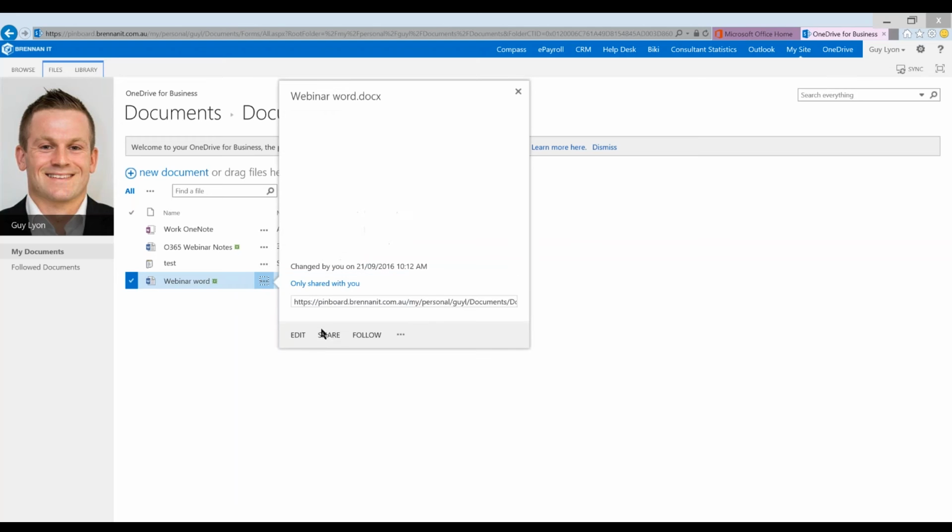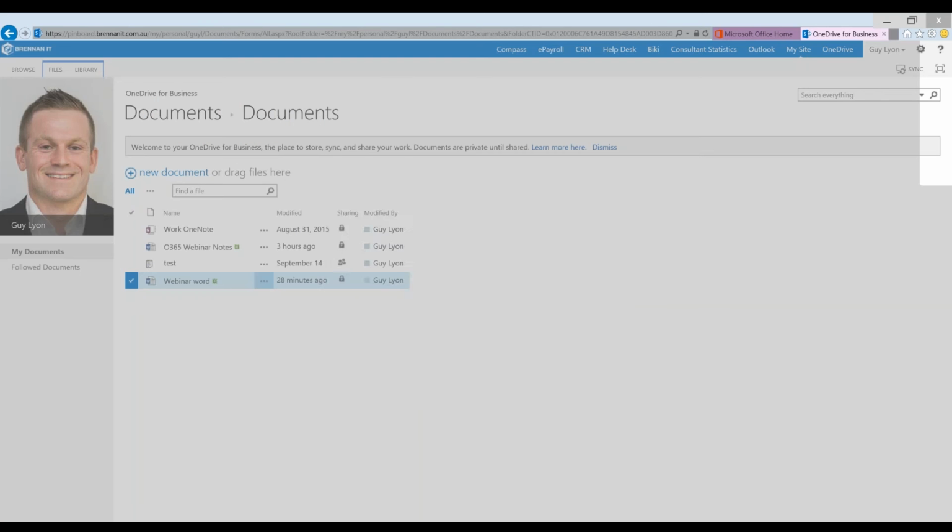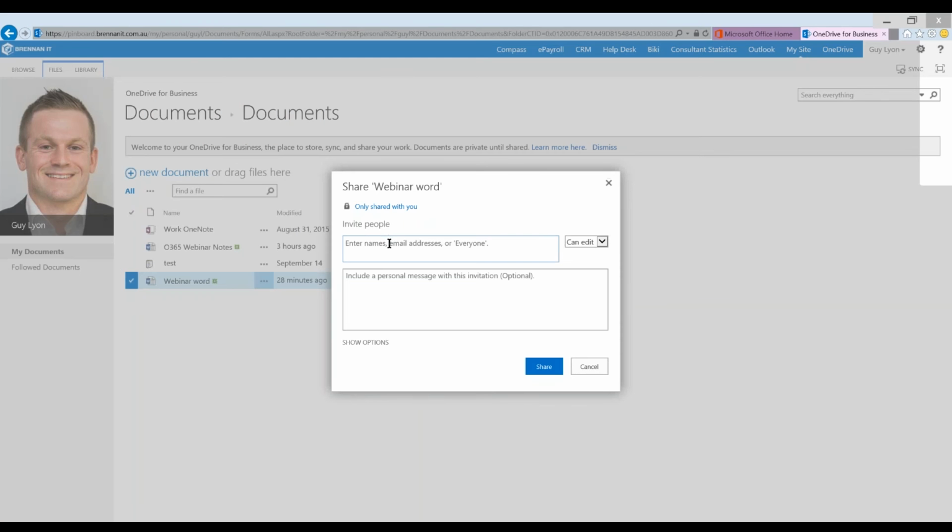Okay, so this is really key. I would recommend, this would be one tip that I would say definitely take away, because now getting to my OneDrive documents is as easy as getting to any other document on my PC. All right, I'm just going to pop back to the main documents folder here, and I'm going to show you how we can share documents, and I'm going to share one with Eileen.